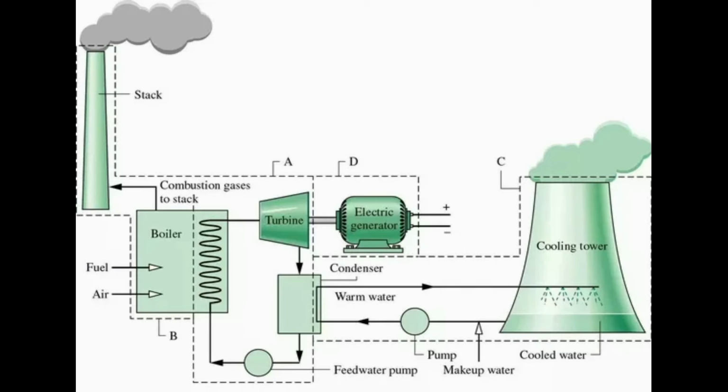The coal from the live storage is first crushed into small particles, as I told you, 25 mm, and then taken into the pulverizer to make it powdered. Fine powdered coal undergoes complete combustion, and thus pulverized coal improves the efficiency of the boiler. The ash produced after combustion is taken out of the boiler furnace and properly disposed. Periodic removal of ash from the boiler furnace is necessary for proper combustion in the boiler.